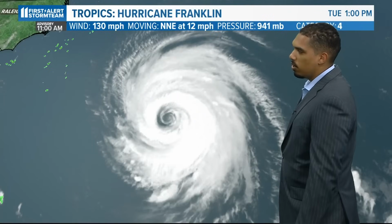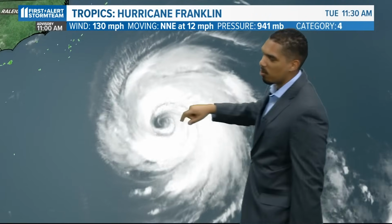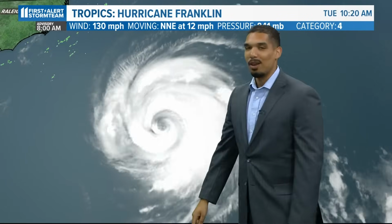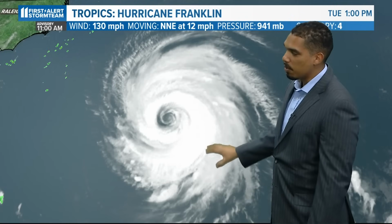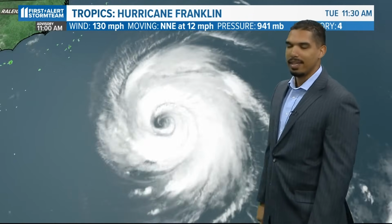Really quickly, we'll also look at Hurricane Franklin up here. It's moving to the northeast at only about 12 miles per hour, has maximum wind speeds of around 130 miles per hour. But notice how it's staying out to sea. Very impressive looking storm there with a well-defined eye wall.